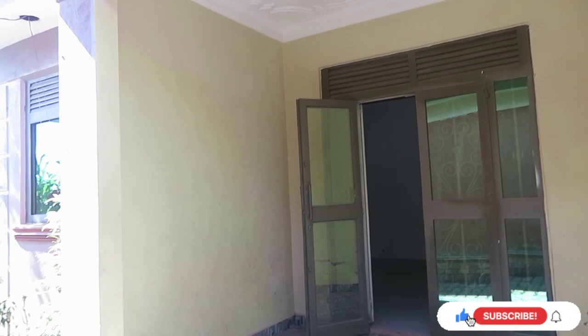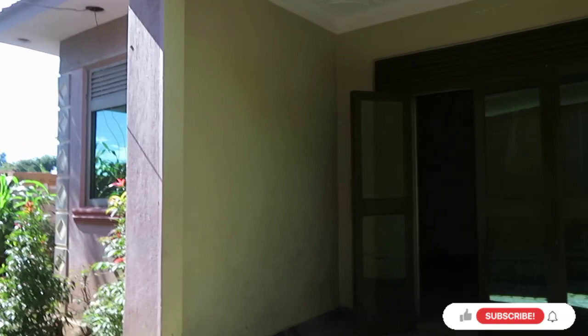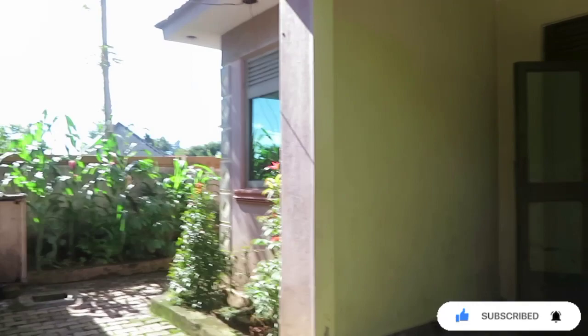But I'll make a poll. If the demand is high, for those that want to know how much it would cost them to build a house like this using 99 blocks, then I'll make the video. Because what you guys want is what I do. That's the whole point of this platform, to give you information that you can actually use. But for now, I'm going to stick to soil bricks and clay bricks.